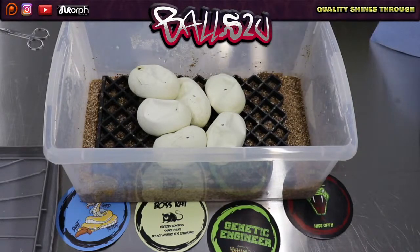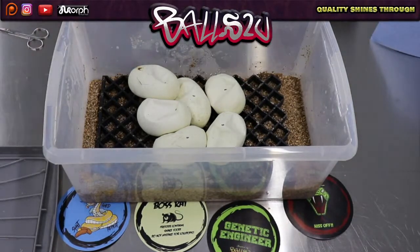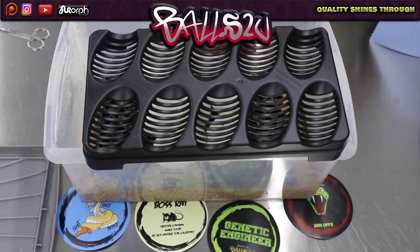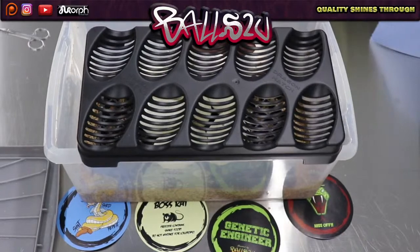If they are all loose, then what I do is I use a hatch tray, okay? The one I prefer to use is the Dragon Hatch tray.